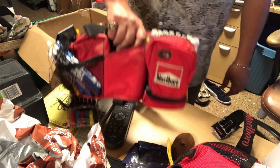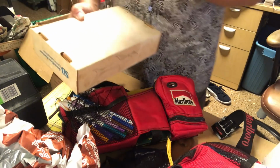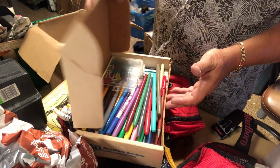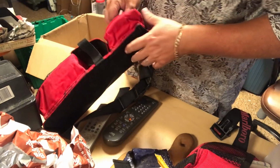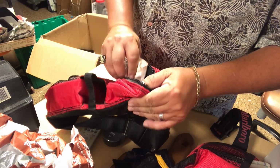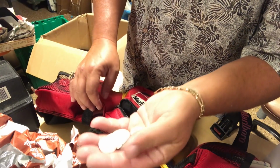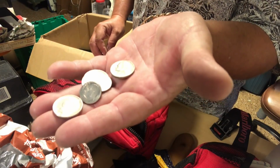Okay. Here's another one of those fanny packs. In the box here, you can't see it, but I'm not going to show it to you. It's not worth it. It's all pens and pencils and crayons and paper. There, this too. It's like an art box basically. Alright, I just unzip this little pocket right here. Paper. And a few coins. Not too much. I was hoping maybe they're silver or something, but nah, it's just change.